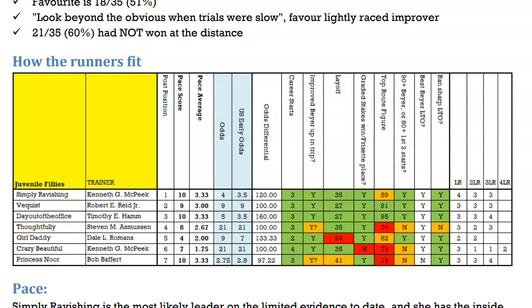Now, the last named, Princess Noor, is trained by Bob Baffert and brings the West Coast form to the table. She's run slow races. She's won well, but she's run slowly, and I've got a slight reservation about there might be some speed figure inflation on the East Coast. The numbers seem to be generally higher there than they are at Del Mar and Santa Anita. So we'll see about that. But she ostensibly has run pretty slowly so far.